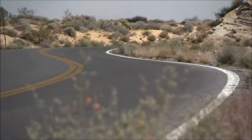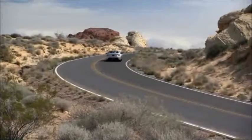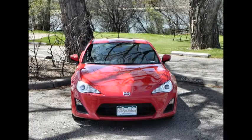You can add some dealer options like satellite radio, navigation, some exhaust tuning, things like that. But for the most part, the $24,700 price tag is what you are going to pay, what most buyers are going to pay.